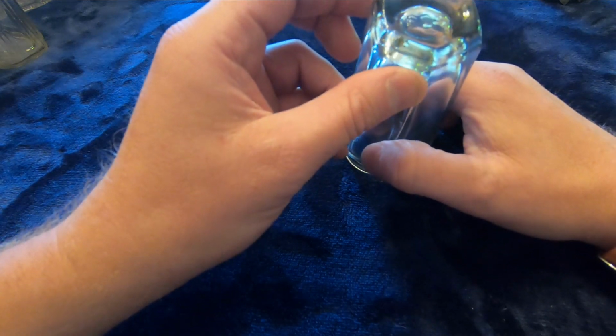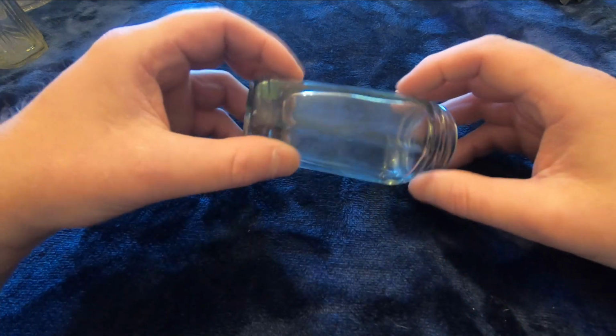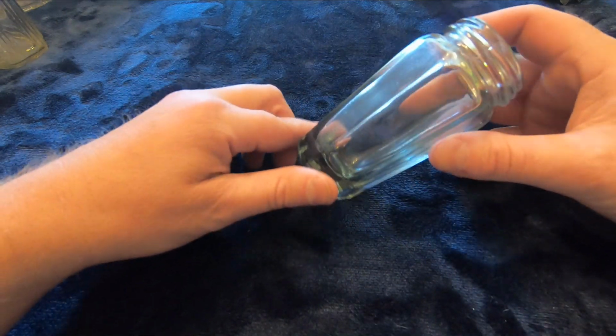This says 624 on it. I don't know what that means. I don't know enough about the stamps, the numbers, to tell you what that is. It's probably from the same era, 40s, 50s, 60s.